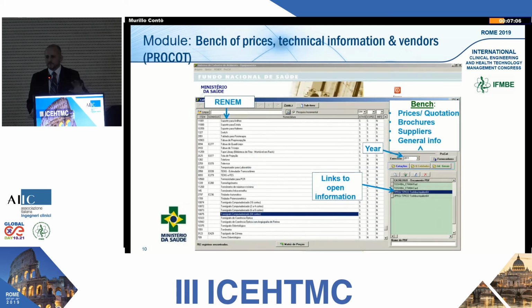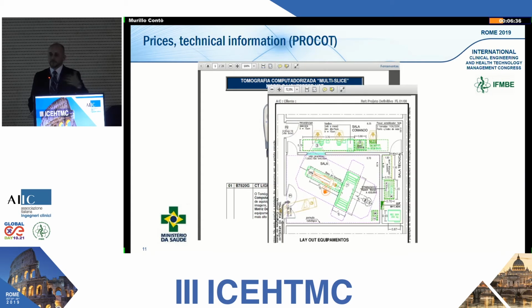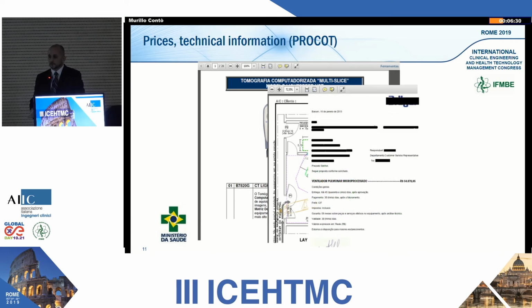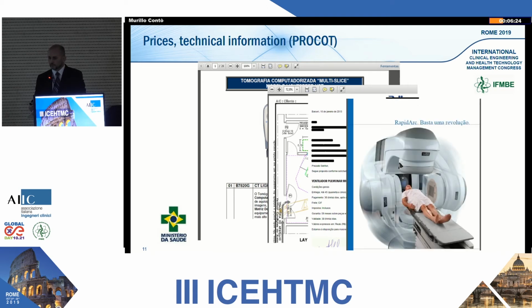Here's a screen of the system, with the list of the equipment and some links to open information like prices, quotations, brochures, suppliers, and other general information, separated by year. So we have a historical of the quotations and of the evolution of the price inside the system. Here is some information about the specification, the infrastructure needs to approve the projects, price information, and commercial brochures.